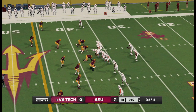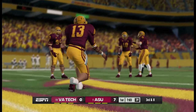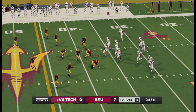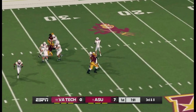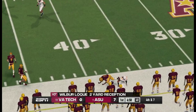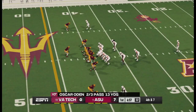2nd and 8 for Virginia Tech. They're going to fake the handoff and throw it over to somebody. It falls incomplete as Big Hoss was on the coverage. Brings up 3rd and 8. It was a quick pass by Oscar Oden. 3 wide for the Hokies. 4 wide. Trips to the bottom. Oden's going to throw it out to the flat and find Wilbur Loki for 2 yards. But it's not enough as it's 4th and 7. And the Hokies are going to punt it away on their first possession of the game.